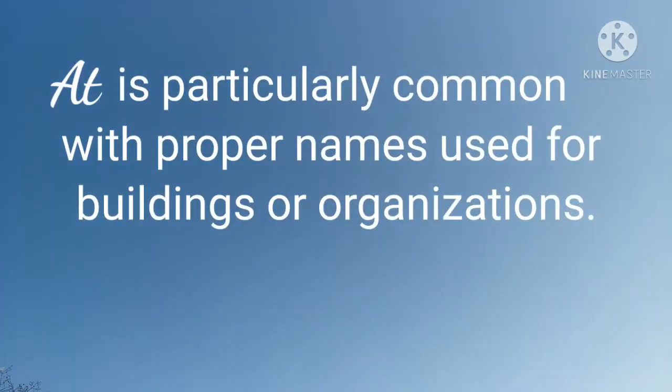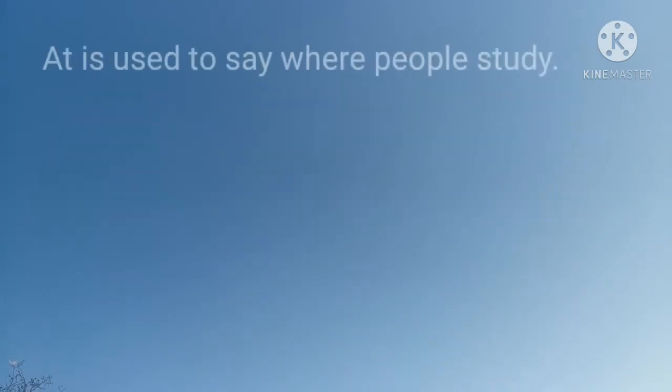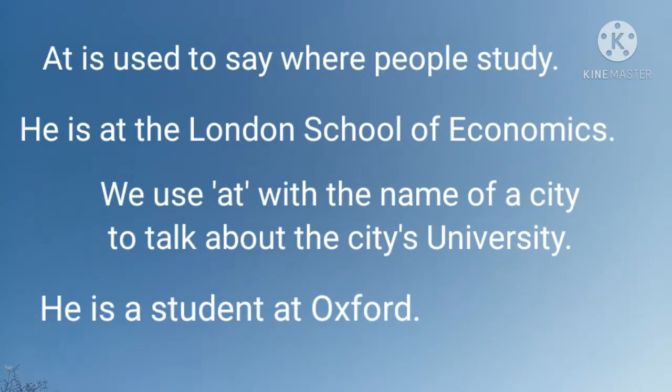At is particularly common with proper names used for buildings or organizations. She works at Legal and General Insurance. At is used to say where people study. He is at the London School of Economics. We use at with the name of a city to talk about the city's university. He is a student at Oxford.